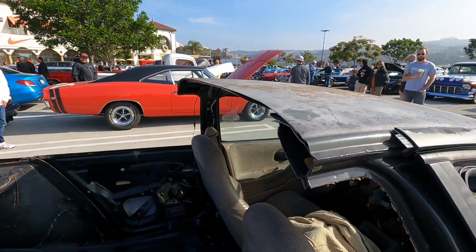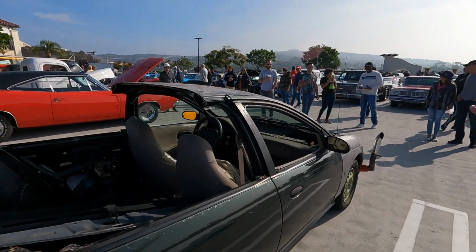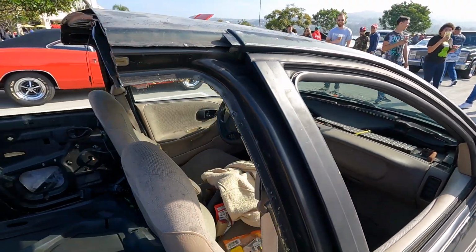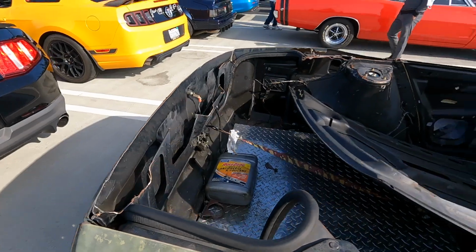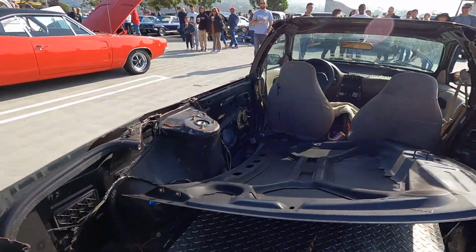Who cut the roof off? Who was the person that cut? Was it you? So notice, not only does it not have an aftermarket radio, it doesn't have a radio. I like the fact that the hood is sitting in the back of it, and the metalwork. All I can say is I wish Chip Foose was here.